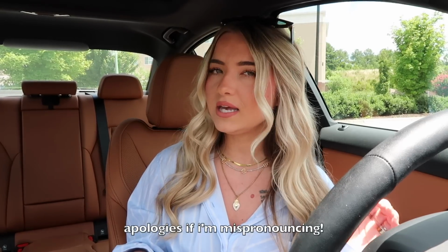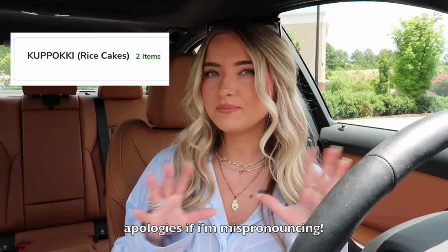But I think today I just want to try their classic fried cheese, and then we're also going to get the Korean rice cakes, which I believe are called tteokbokki, but they call it kuppokki, something like that. And then they also have Korean pancakes, which look really good as well. So we're going to get a few different Korean street food items, but the main thing I'm excited for is definitely the fried cheese. I'm hoping we get a really good cheese pull, because the last time I came here the cheese pull was very underwhelming.